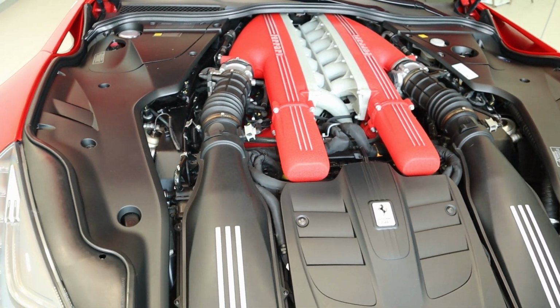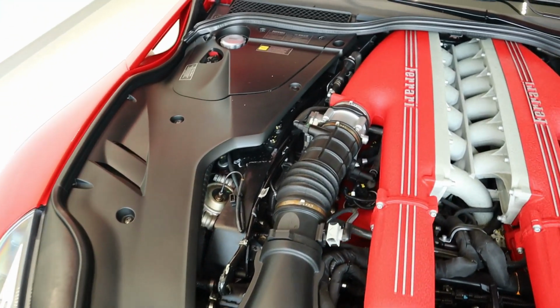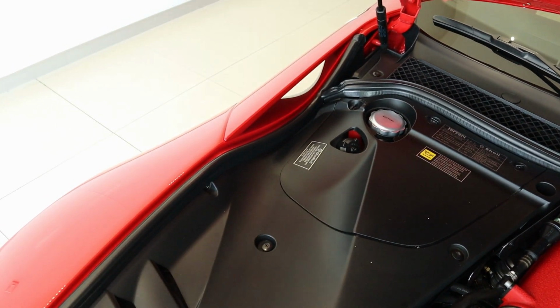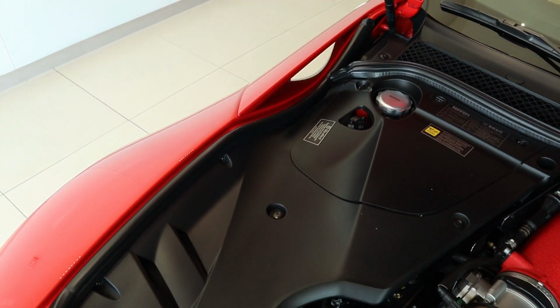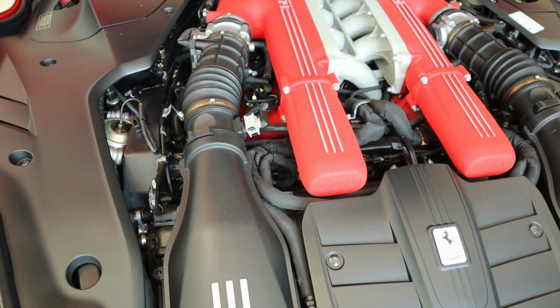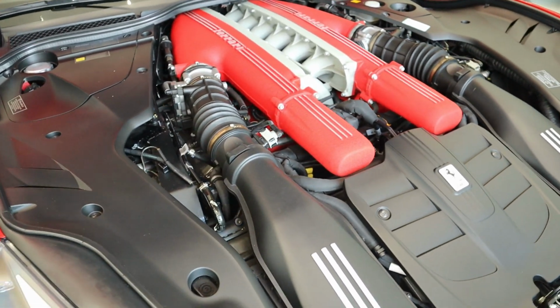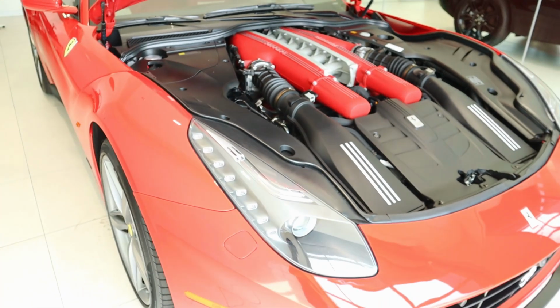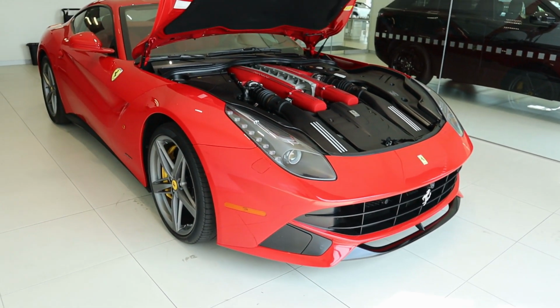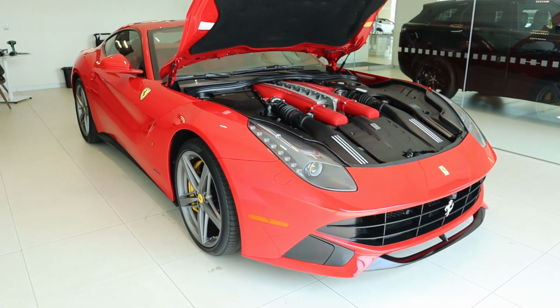Let's check out some of the details because it's pretty cool. It might be actually easier right here. Some of the design elements. You can see that pass-through right here. I'm not sure what the reasoning for it is, but this is for aerodynamics. I bet if there's anything that Ferrari does good, it's their aerodynamics, the design of the vehicle, and of course the raw pure power of the engine. So let's close up the hood.